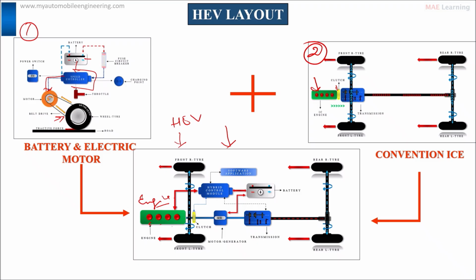Now the motor generator, this one. This part can work in two ways: as a motor, using battery power to move the car, or as a generator, creating electricity to charge the battery. The third one is your battery, which stores electric energy, gets charged when the car is running, and provides power to the electric motor. Then there is the hybrid controller, the hybrid control module. This is the main computer brain that decides when to use the engine, when to use the motor, or when to use both, and controls everything automatically.